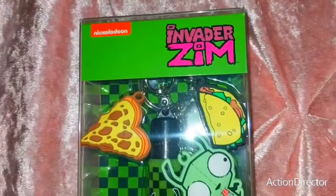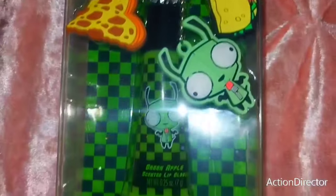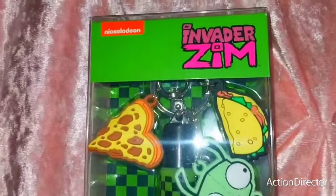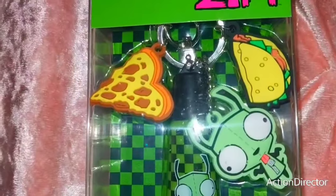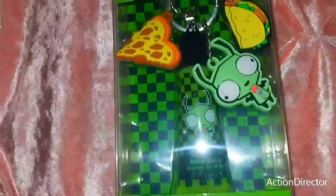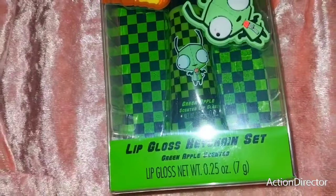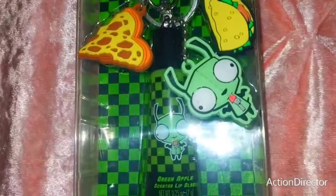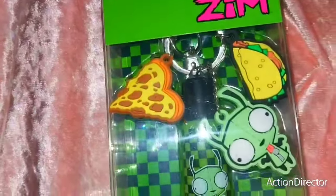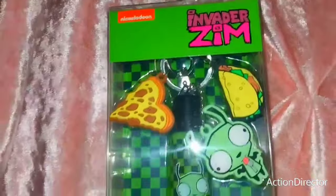I showed on the wall that she likes Invader Zim from the early 2000s from Nickelodeon. So she has two backpacks, one from Five Below and one that she got from Spencer's. So she got this perfect little keychain. It's so cute to clip onto her backpack. It's a keychain that has a green apple scented lip gloss, has Gir right there, and then a little taco and pizza, and the pizza perfectly matches her backpack. So she got this adorable lip gloss set.